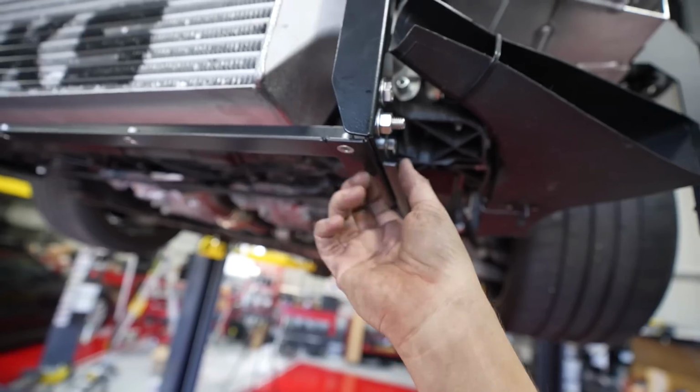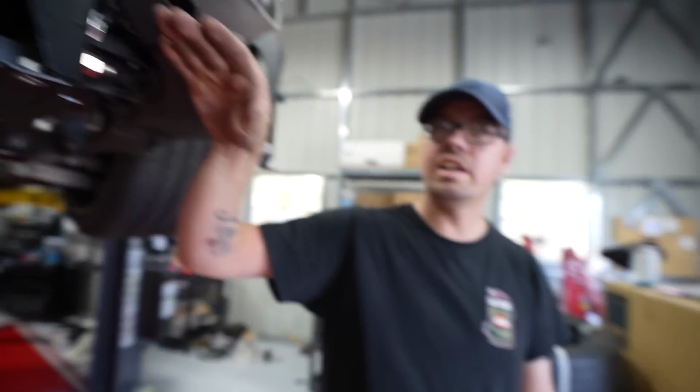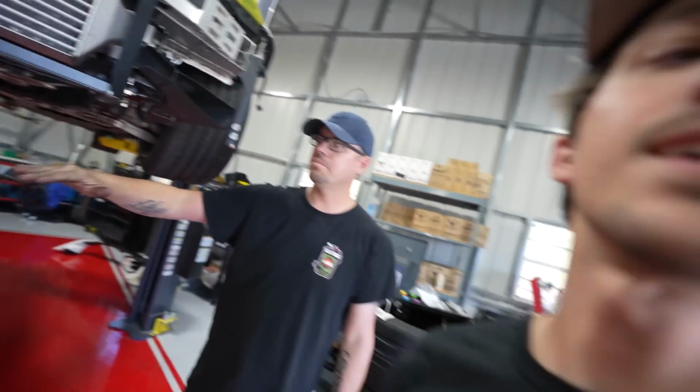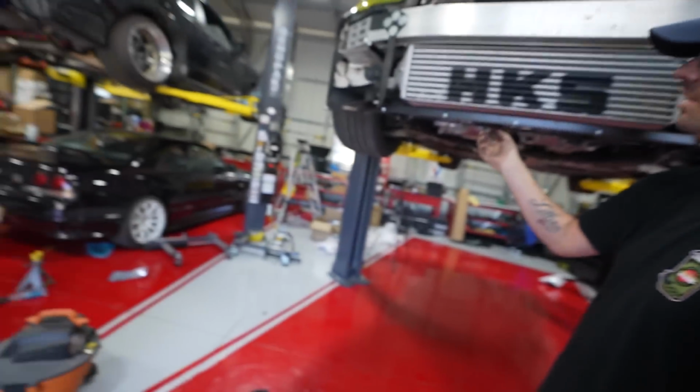Adjustable as well. Oh, so you can lift and raise and lower, depending if you have like an upgraded lift. So you can make your splitter fit whatever you want.